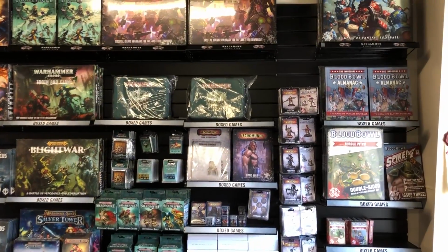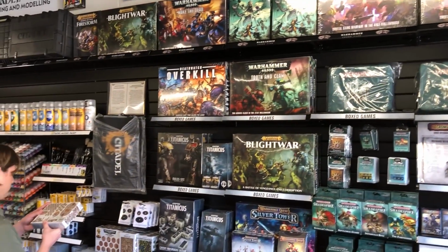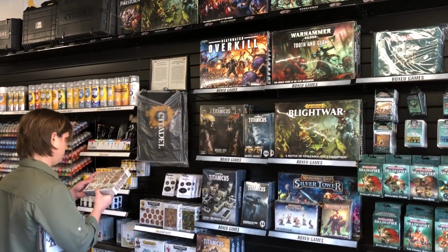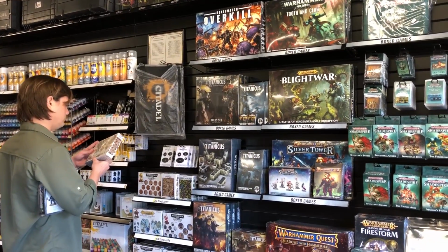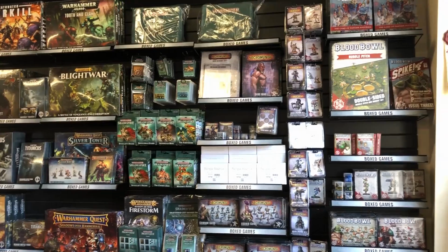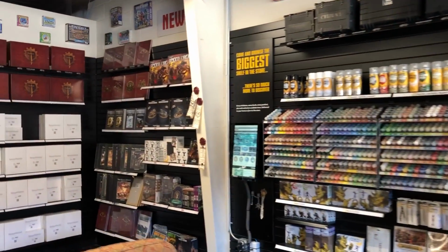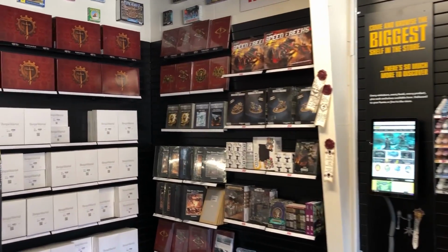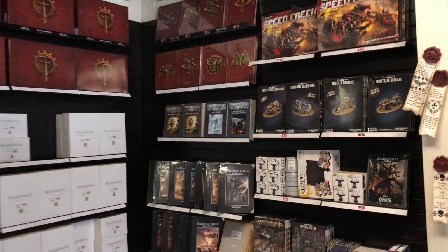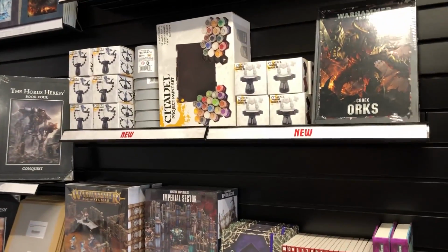Now over here on this wall is all of their specialty games. So Warhammer Underworlds, some of the board games like Deathwatch Overkill. They've got Silver Tower and the Warhammer Quest stuff over here, Blood Bowl, and all that kind of stuff. A lot of stuff that they support with Forge World. So moving across all the paints, oh, here we go. We've got all this Forge World stuff. And here's some of the new Orc releases that we're looking at.